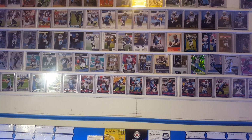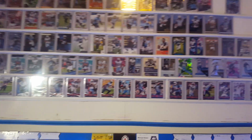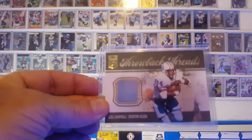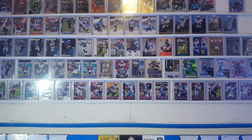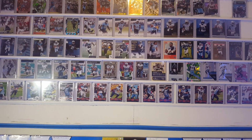And this baby, it's crazy because it's 22 out of 25 numbered. Love it. But the big surprise was just how big this package was. And Dell, again, thank you, man.